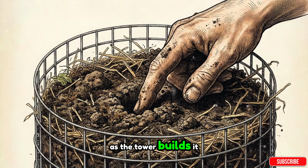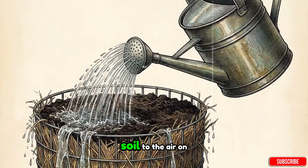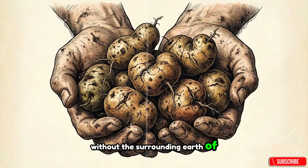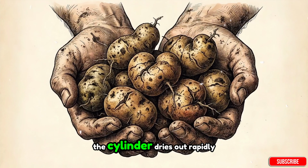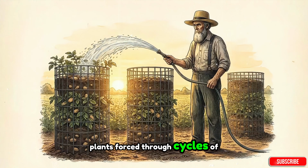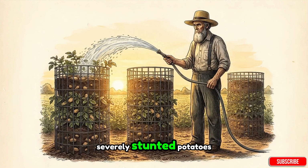As the tower builds, it develops a critical vulnerability. The wire walls expose the soil to the air on all sides. Without the surrounding earth of a garden bed to buffer it, the cylinder dries out rapidly. You have to push a finger 3 inches into the mix. If it is dry, it requires a heavy soak. Plants forced through cycles of drought and flooding produce misshapen, severely stunted potatoes.